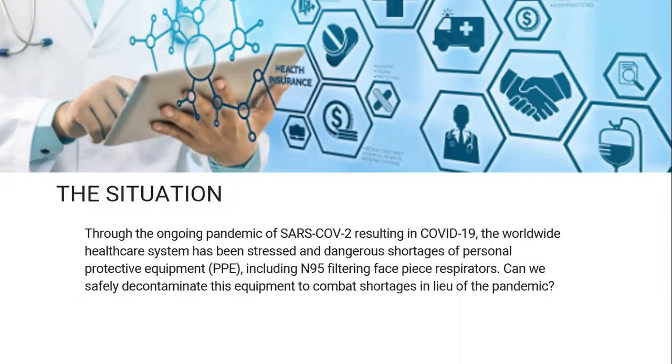The situation at hand has stemmed from the ongoing pandemic of SARS-CoV-2, resulting in what we now know as COVID-19. The worldwide healthcare system has been stressed, and dangerous shortages of personal protective equipment, PPE, including N95 filtering facepiece respirators, have been at the top of the priority list. So the question is, can we safely decontaminate this equipment to combat the shortages in light of the pandemic?